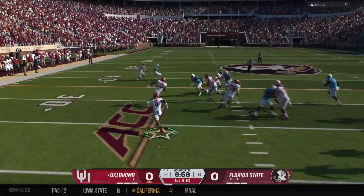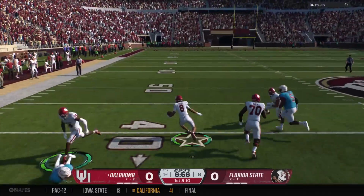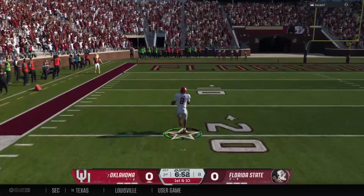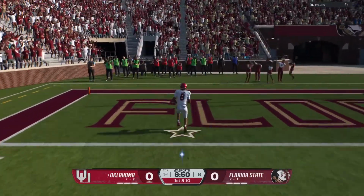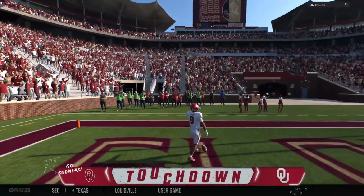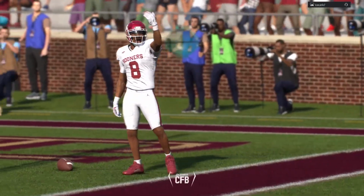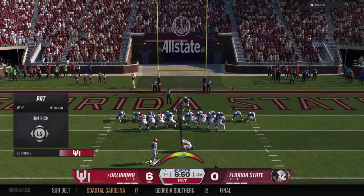The give. He's in open space downfield. Got the first down and more. Flying out to the left. The 20. Touchdown, Oklahoma. Once he got a step, it was all over, right to the house.